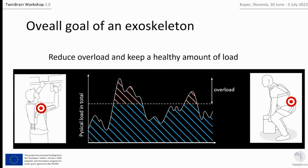When we look at the goal of an exoskeleton, it is to reduce the overload. We want to keep a healthy amount of load on the human body, but as the peaks of the load that we apply during work conditions on the human are problematic or could lead to musculoskeletal problems, we want to reduce the total amount to a healthy amount of load that is applied on the human body while working.